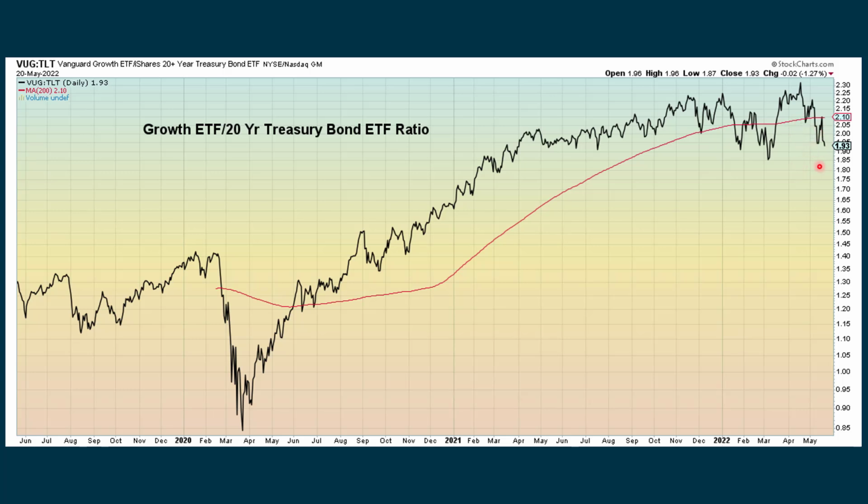Neither one of them would have been necessarily good investments, although we're starting to see some folks move into the bond market. Bond prices have fallen so far. They're so oversold. There's really no safe place right now in the market, and people tend to flock to bonds when they don't know what else to do.